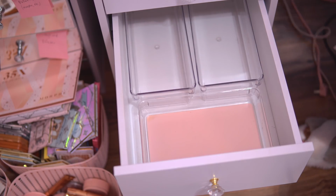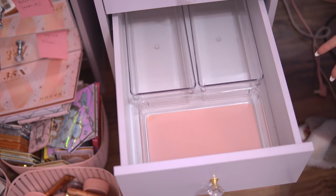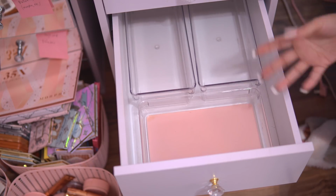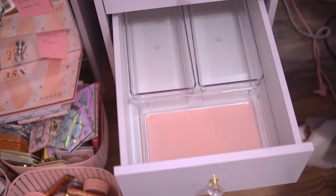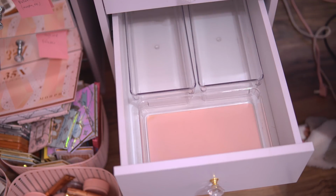I don't know what organizers I want to use for my bronzers, but we're going to go ahead and, I don't know, kind of play with this and figure it out. So here's what I decided. We're going to put powder bronzers, cream bronzers, and then bronzing palettes, or just bigger bronzing products, in this one in case they don't fit, which I'm sure all of them will fit in these other bins. If that's the case, then we will save this for something else, but let me go get my bronzers and we'll get started.